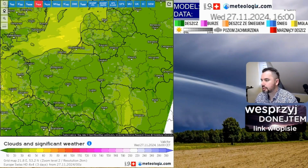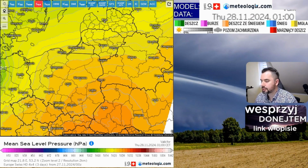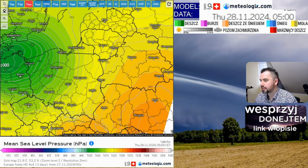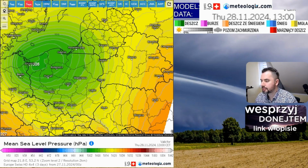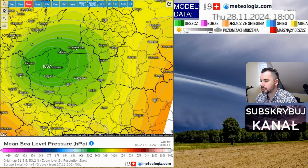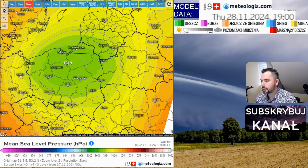So as I mentioned earlier, the center of this low will also move through Poland. During the night from Wednesday to Thursday, it should reach western Poland. There, the pressure will start to drop quite significantly to 1,000 hectopascals. However, by Thursday noon, the center of the low should still be over the West Pomerania voivodeship. With pressure up to 1,600 hectopascals, by 6 p.m. the center of the low will reach Bydgoszcz with a pressure of 1010 hectopascals.